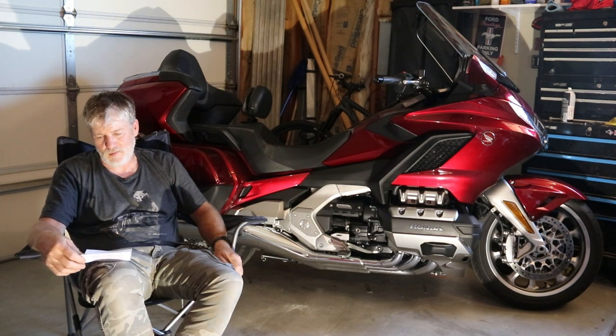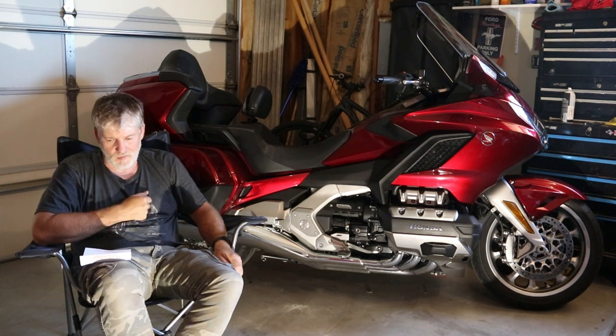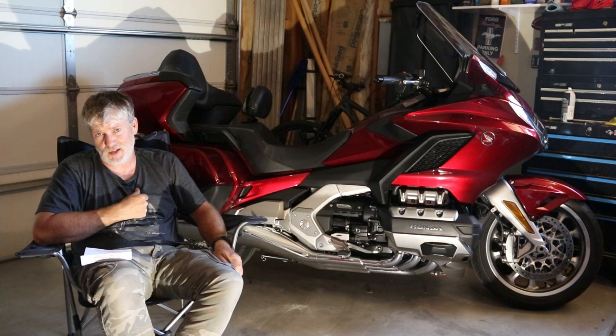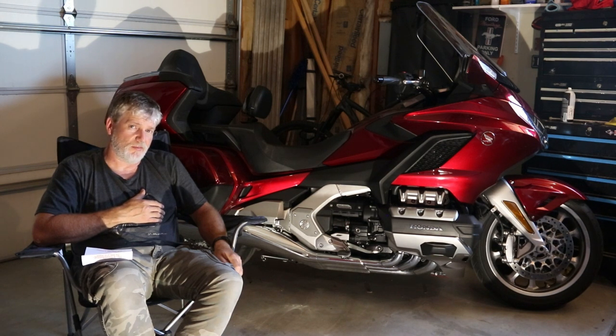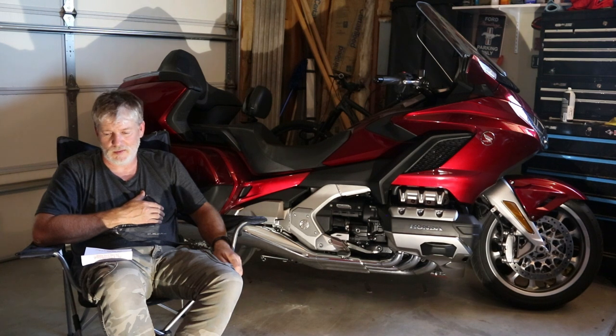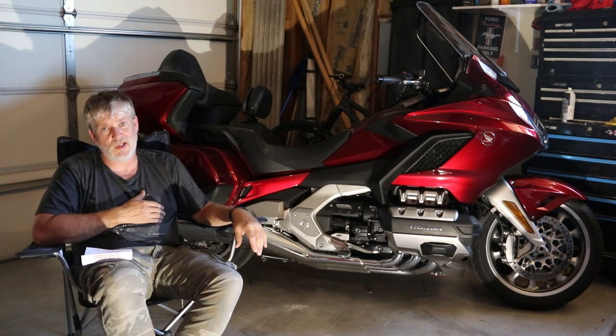Number 3 is this DCT transmission, and I really like this DCT transmission. It shifts great. I have another bike though, and it kind of messes me up with my gears once in a while. I'll take my other bike to town and I'll be at a stoplight and realize I'm still in 3rd or 4th gear. But as far as this DCT transmission, it's really nice. I really like it a lot.